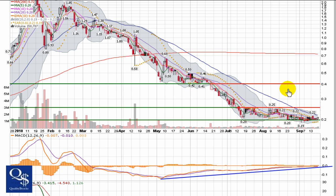Next real strong resistance would be up here around 40 cents from a technical standpoint, but it all starts somewhere, and then where it has to start is it has to hold this 20 cents and make a strong move at 25 cents.